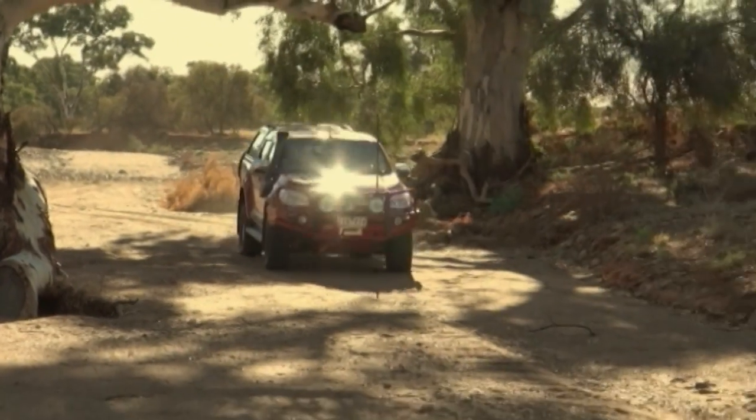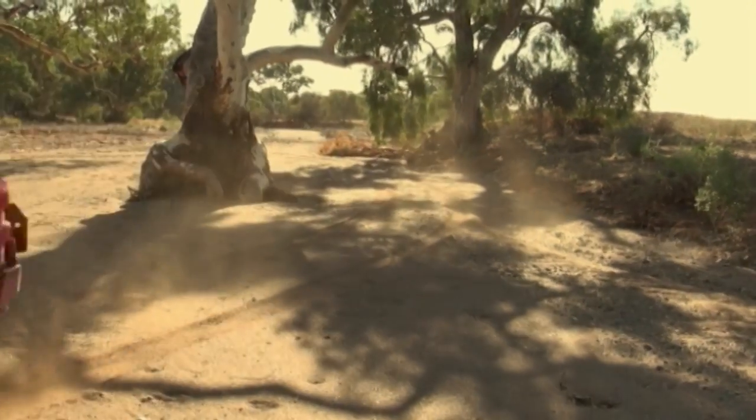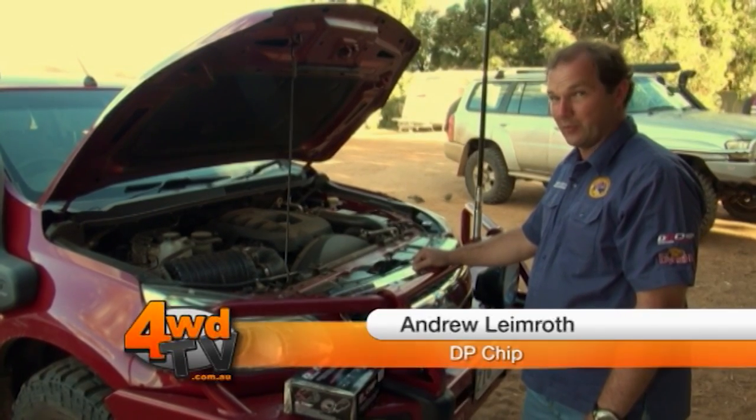It's looking great at the moment. He's got all the goodies and gear on it now, but I guess it's probably getting a little bit heavy. So I know Simon's looking certainly for some more power. He's doing a lot of Ks, so I guess he'd be looking for some more economy too if we can get it.